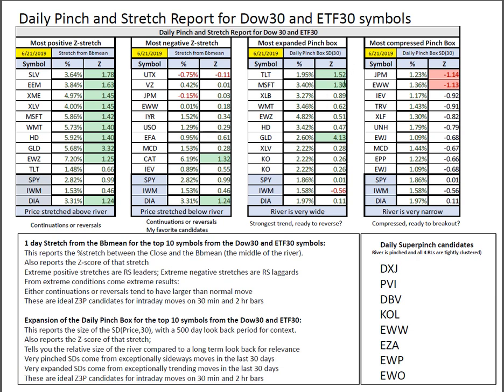Most expanded pinch boxes in the green, these are ones where the river is exceptionally wide, so gold is on a 4 sigma spread right now. These are all the super pinches. These are the cases where it's a combination of a very compressed pinch box and all of the regression lines, the 10, 30, 90, and 270, have all collapsed together. So everybody in multiple time frames is agreeing that current prices are fair, and the lack of volatility.